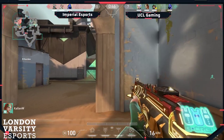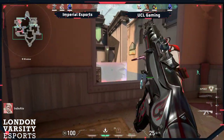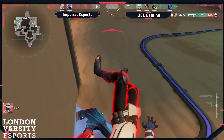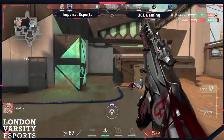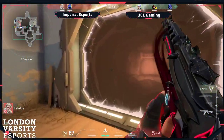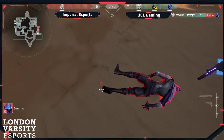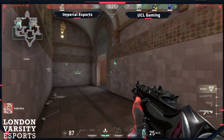India with a recon dart. Nothing seen. There is nobody on B side. Index jumps out. Oh, great. But he's... Oh, Ephiros. The perfect sealing of sight there. Wasi able to get another kill because of it before he's taken down by India. Just India and Detrino now. Oh, look at that teleport. Detrino must have heard it, but he gets taken down before he checks it.